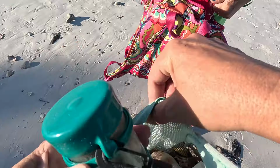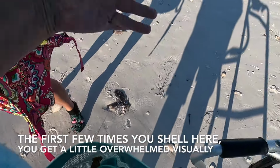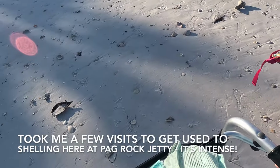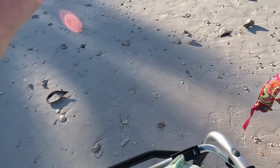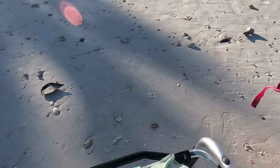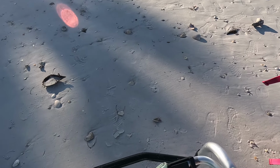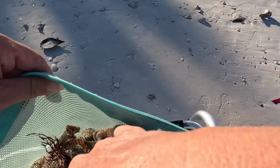Like, it's overwhelming visually when you come here to shell. If you're not used to this place, you gotta know what things look like. And you know, most folks know fighting conch, whelk, tulip, like murex. Those are like the four people really know and look for besides like the horse conch. I'm just really learning how to spot them when they're flipped over. Oh yeah, I love finding. You can find them from the back almost easier sometimes.